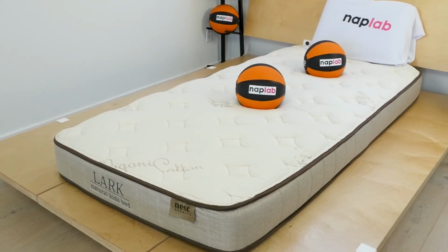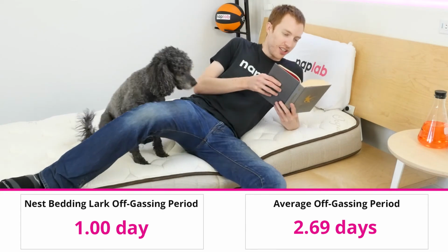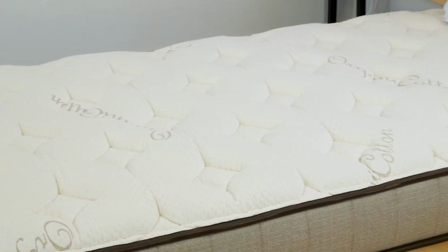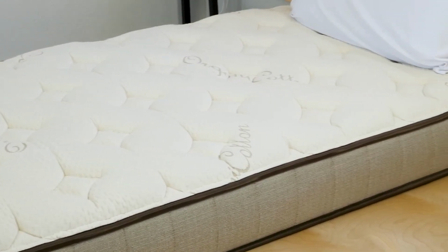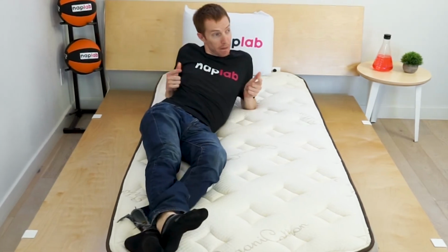Oftentimes, we note off-gassing periods that are quite a bit longer. The average across all the mattresses we've tested to date is 2.69 days. When the cover is removed, there is still a faint rubber smell, which is common for natural latex. However, most sleepers should find it less than noticeable.